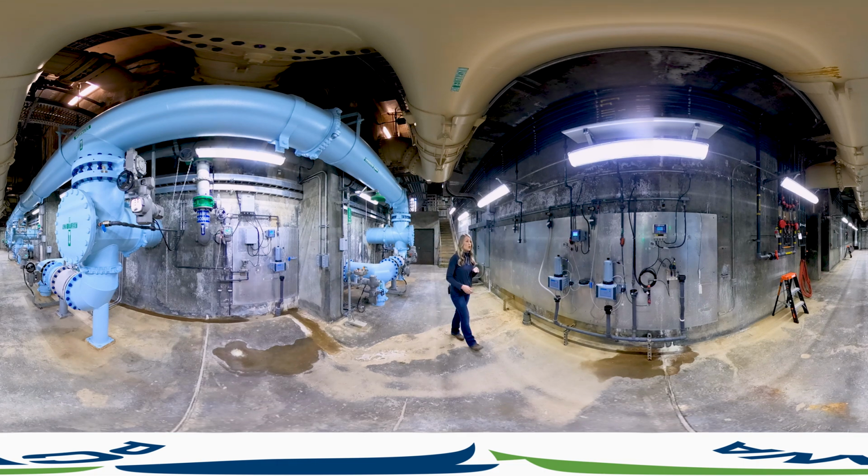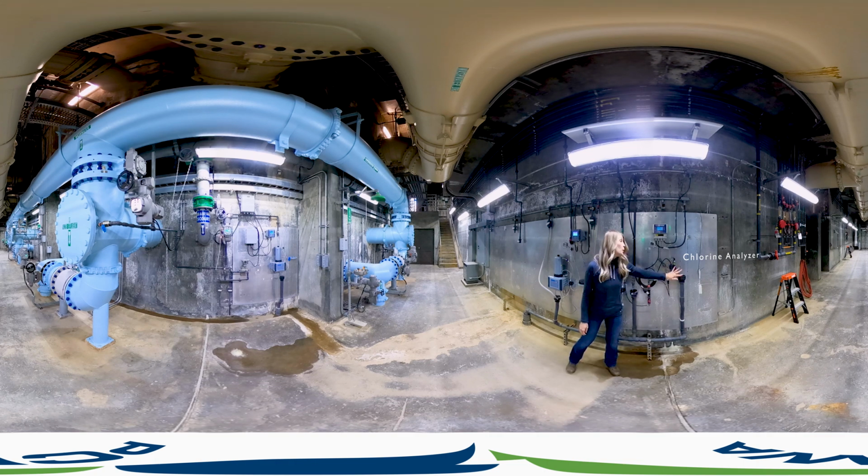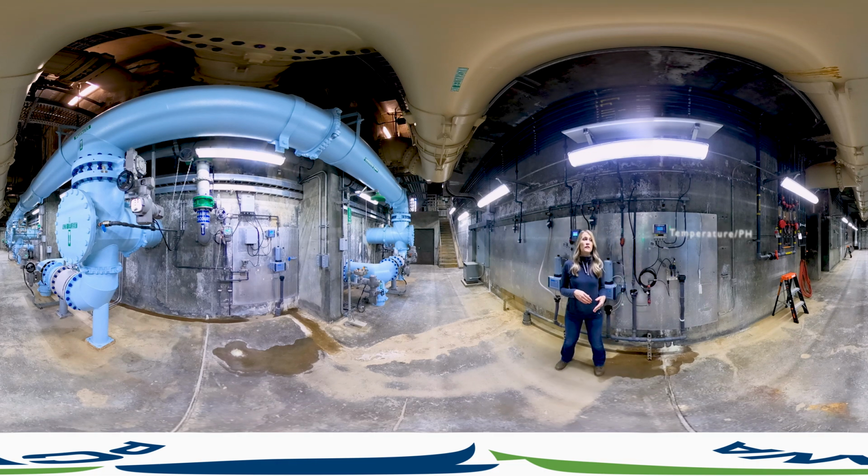So we have our chlorine analyzer, which is going to be monitoring the disinfectant residual going to the clear well. We have our temperature and then our pH. So the pH is measuring more of the health of the water. It's going to tell us if the water is too acidic, or the pH is too low, or if the water is too basic, or the pH is too high. So this will let us know in the treatment process if we need to make adjustments.